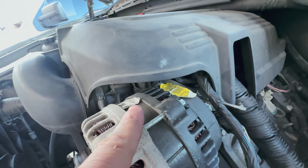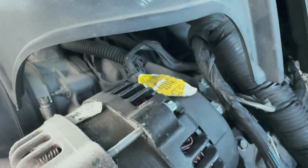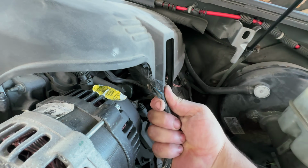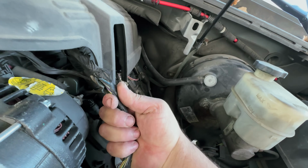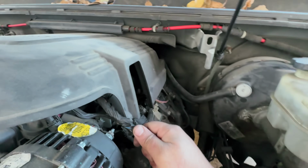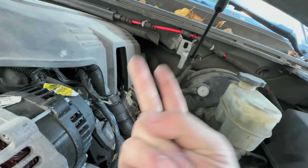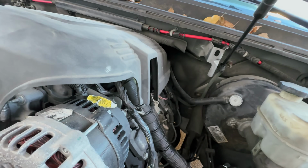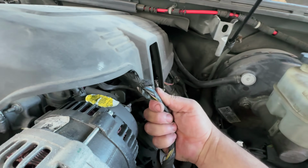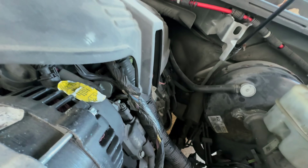Could this be something? Someone replaced the alternator not too long ago. As you can see, I have little stickers right here. But I'm kind of curious to see. I think I see something right here. Look at that right there. Holy smokes, man. Could this be it? Remember, we have a high voltage code and we have a 5-volt reference code as well, a circuit code. Could this be this simple? There is, if we look right here, a little bit of chafing.